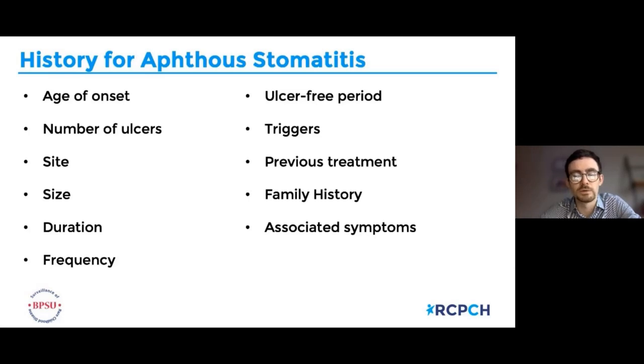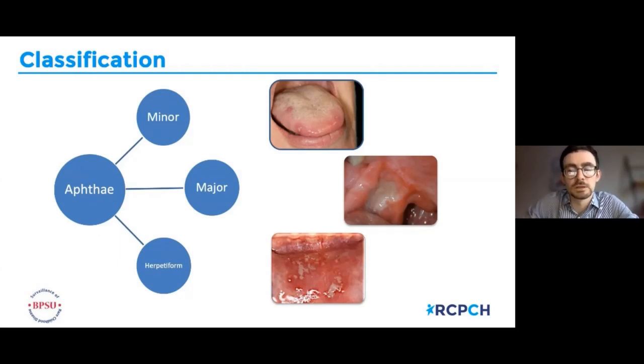As part of our review of systems, we will ask for associated symptoms which may raise suspicions of inflammatory bowel disease or celiac disease, other hallmarks of Behcet syndrome, or other conditions that are associated with oral ulceration. The history will help you categorise the type of aphthous ulcers a patient is experiencing into one of three main groups. Aphthous ulcers can be classified into minor, major, or herpetiform type based on their clinical features.